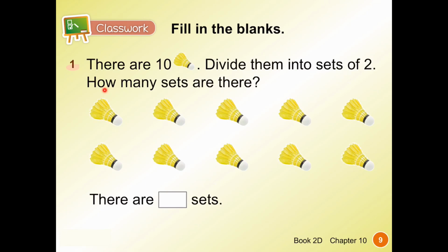Here comes the classwork. Question number 1. There are 10 shuttlecocks. This is for badminton, for playing badminton. Divide them into sets of 2. How many sets are there? So that means we need to group them in groups of 2. So try this out on your own first.